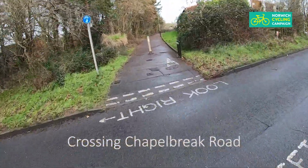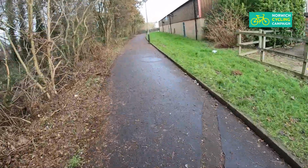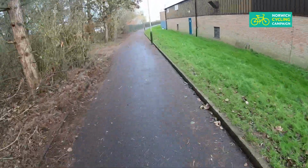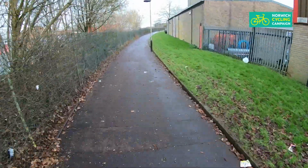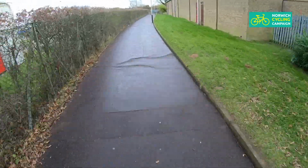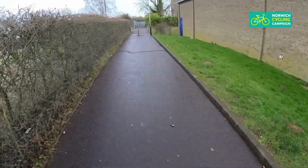Anyway, we come to another road crossing, Chapelbreak, which is not too bad. We've got a little central island, it's easy to get across, and the traffic on these roads is actually quite low anyway. After Chapelbreak Road, the surroundings change slightly as we enter the Bowthorpe employment area. Bowthorpe wasn't just built as a housing estate, it was actually built as a community with local employment, and this is where it happened.